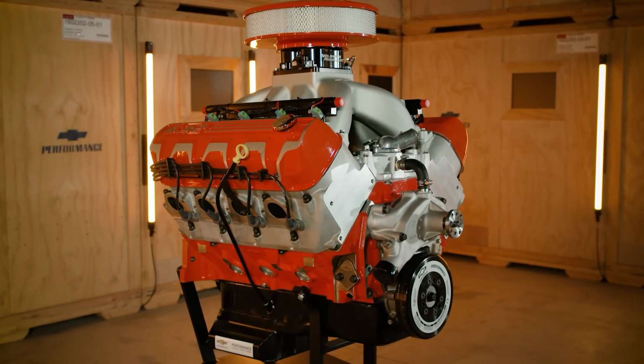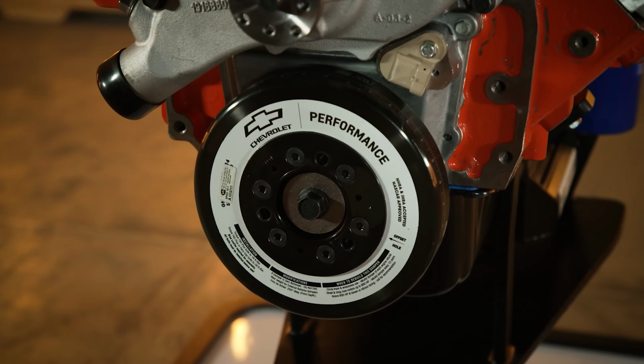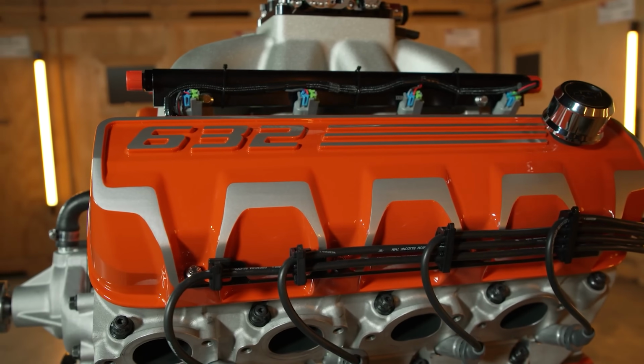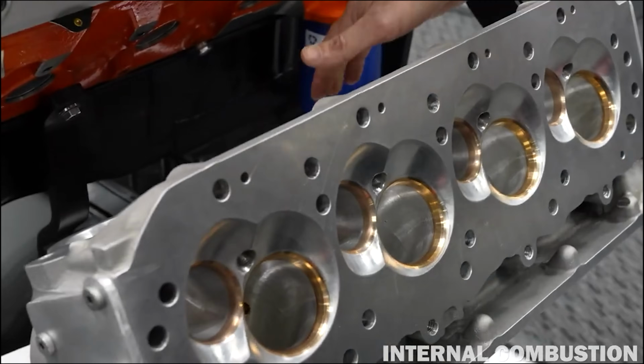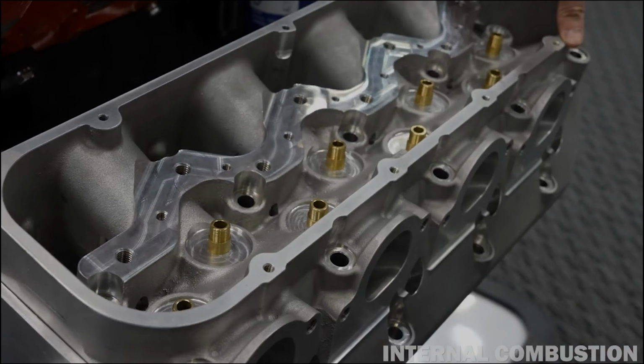Now that engine is definitely cool, but it does have some drawbacks. Namely, you can't get one. People are on a waiting list for them to become available. And second, the ECU that the engine comes with is locked down. You can't even tune it without having to break in, and that, of course, voids the warranty.